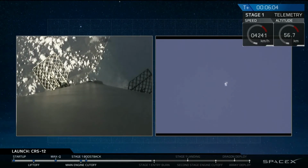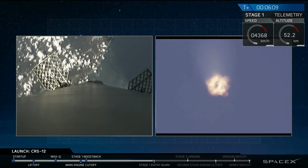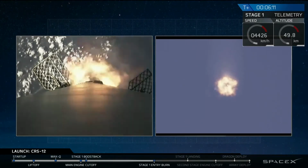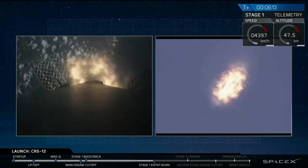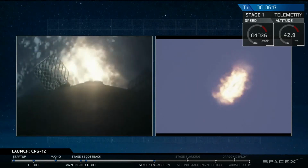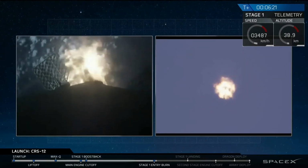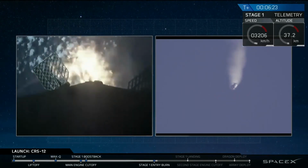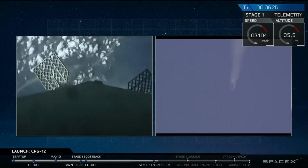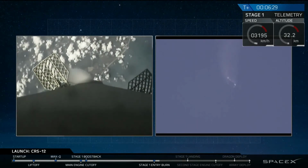On the right-hand screen, you're seeing a camera shot from our pad at LZ1. And the entry burn has just started. So that Falcon 9 is currently thrusting its way just to slow itself down. Entry burn lasts about a minute. Excuse me, about 10 seconds. And entry burn has just completed. That was successful.